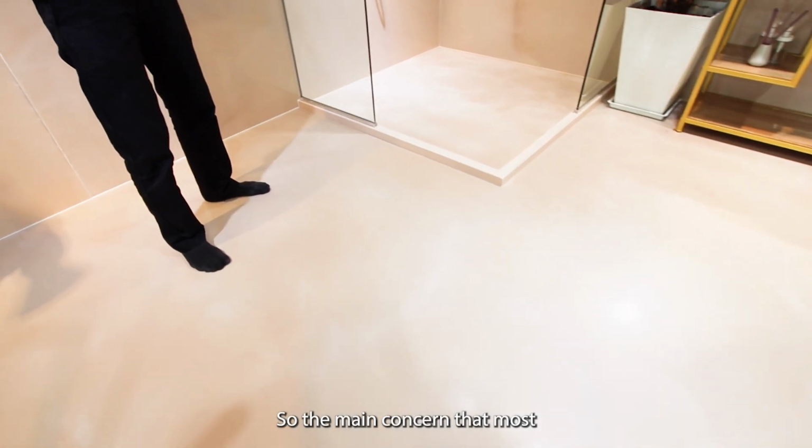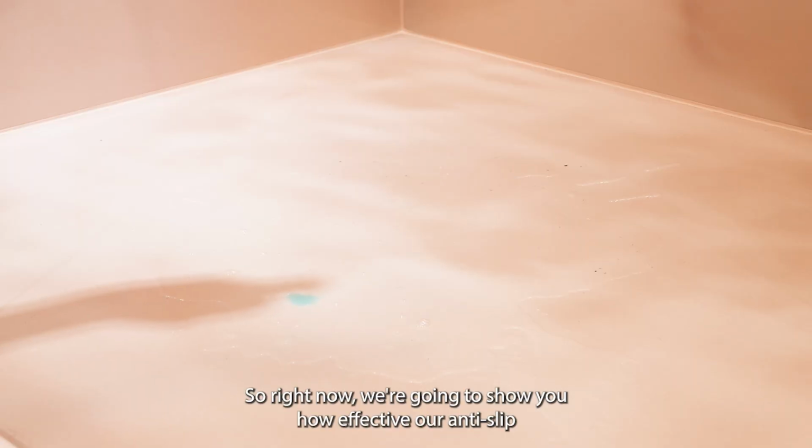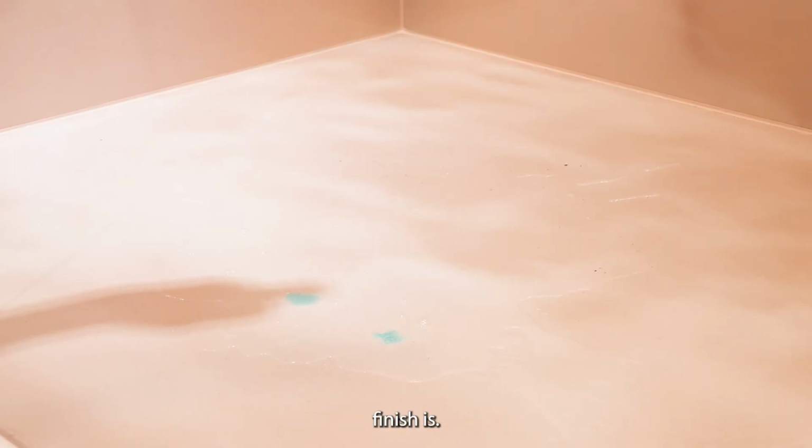So the main concern that most of you may have is whether your bathrooms are actually slip-proof. So right now, we're going to show you how effective our anti-slip finish is.